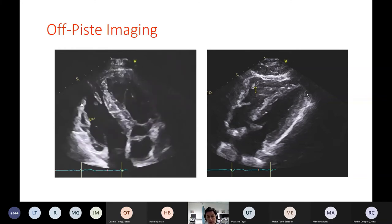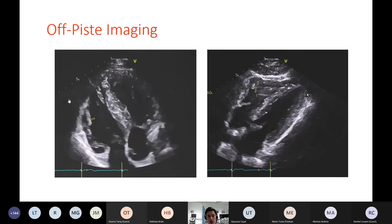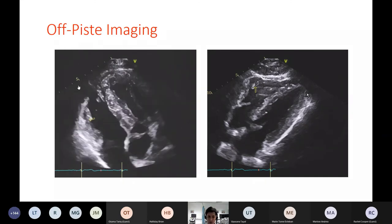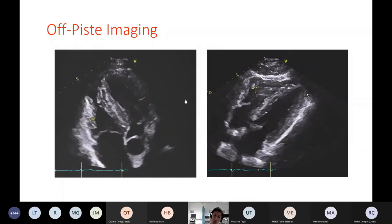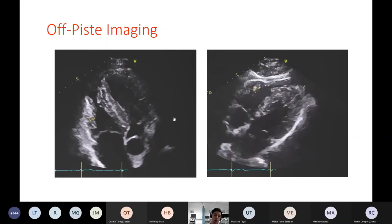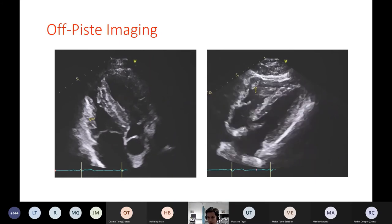So with this chap, we can see that from the apicals, if you open up the aortic valve, you can see the RV free wall is moving a little bit odd. The movement is a little bit strange. And if you go to the subcostal view and go off axis, we can see that indeed it is a small aneurysmal region that's really only notable from this view. And quite clinically important. I think he went on to have an MRI that did show that region indeed.